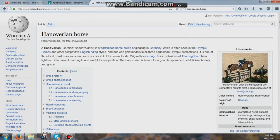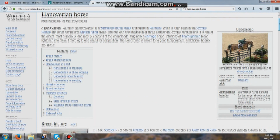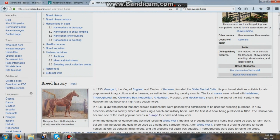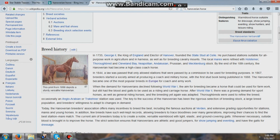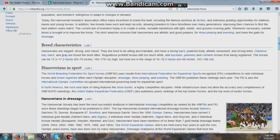So I'm going to pull up Wikipedia. The country of origin is Germany. And this warm-blood horse is suitable for dressage, show jumping, eventing, show hunters, and leisure riding. That's what I expected. And, yep, see, they're a relative of the thoroughbred horse. So again, it's not a surprise that they look so much like thoroughbreds.